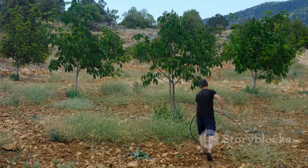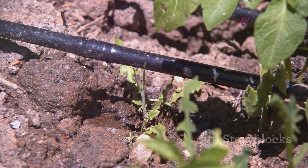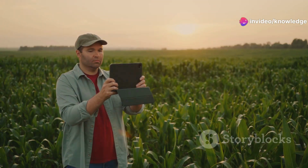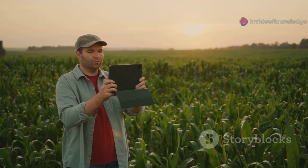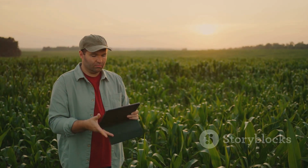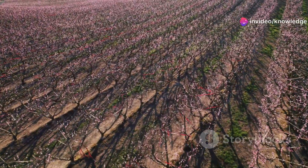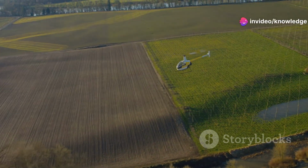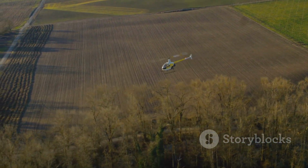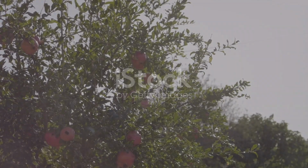Forget about hand watering each individual sapling. These days it's all about high-tech irrigation systems that deliver water directly to the roots with pinpoint accuracy. We're talking sensors in the ground that measure moisture levels, weather stations that track rainfall, and computer algorithms that calculate the exact amount of water each tree needs. Remember those drones I mentioned earlier? Well, they're not just for show. These high-flying helpers are equipped with multispectral cameras that can capture images of the orchard from above, giving farmers a bird's-eye view of their crops.